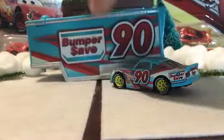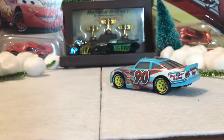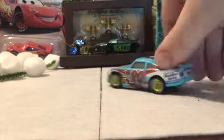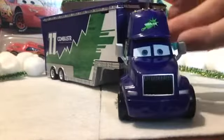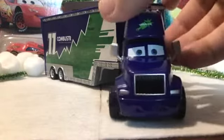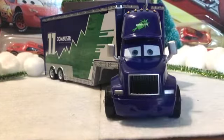But yeah, that's the Ponchy Wipeout. I keep messing this up. There's the Ponchy Wipeout hauler, which I'm going to put over here on the side where y'all can't see it. And now we're going to take a look at the combustor hauler, which is a new hauler, and I'm really happy to get this one. Let's just get the racer in here.